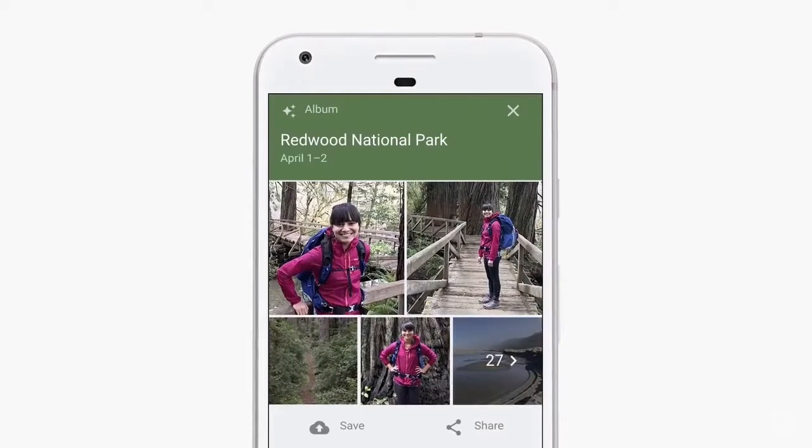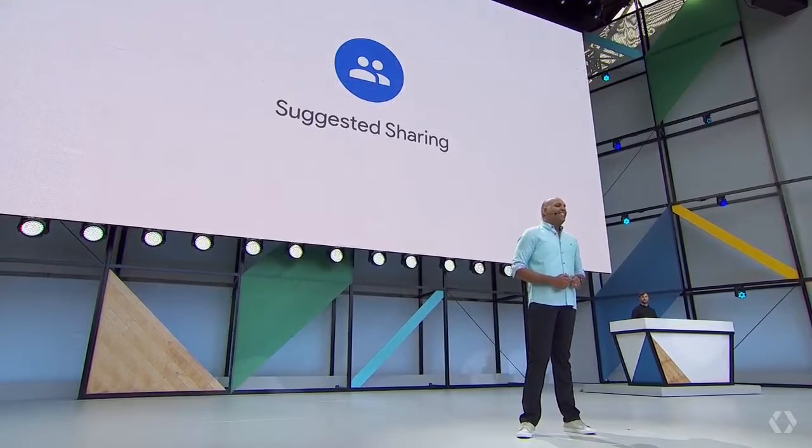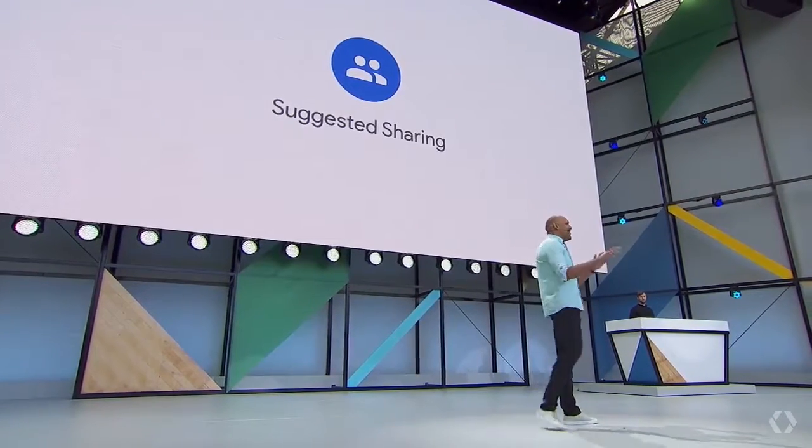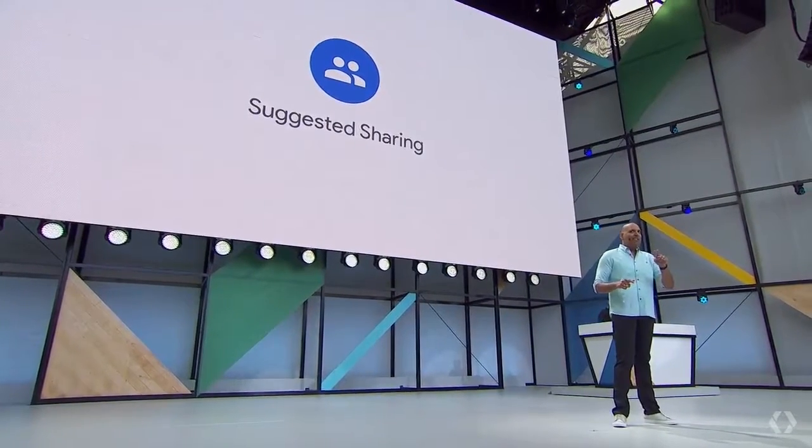Google Photos will give you an album curated with only the best shots, removing duplicates and blurry images. We're announcing suggested sharing. Because we've all been there, right? Like when you're taking that group photo and you insist that it be taken with your camera, because you know if it's not on your camera, you are never seeing that photo ever again.